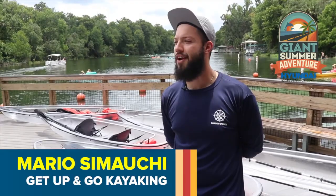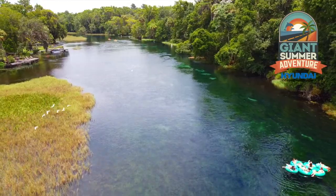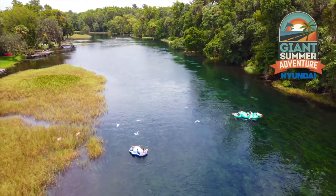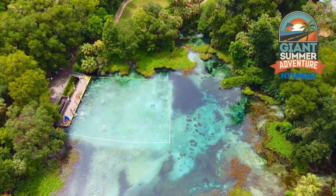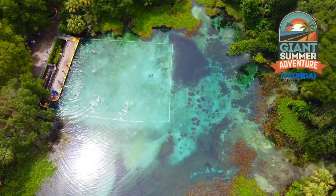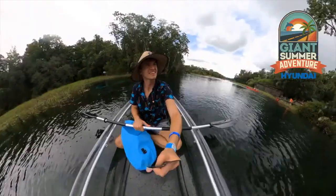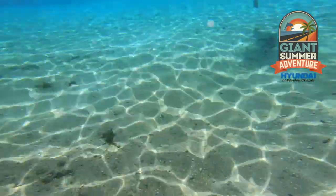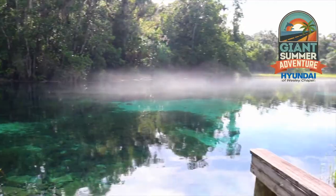This is going to be a clear kayaking adventure into the head springs of a first magnitude freshwater river. It's the ambience. If you really think about it, not many places around Florida have been developed to their full capacity, and this is one of them. This is just such a unique landmark that the state, the city, the county, they're all involved in preserving this. Overall, it's just such a great adventure to be surrounded by nature. If you guys haven't adventured out into the multiple springs that Florida has to offer, then you are missing out.